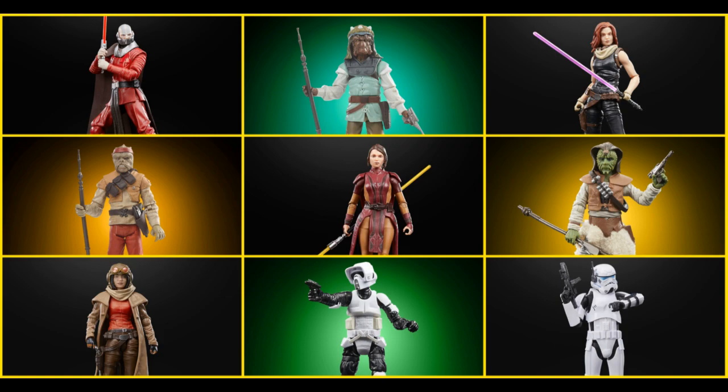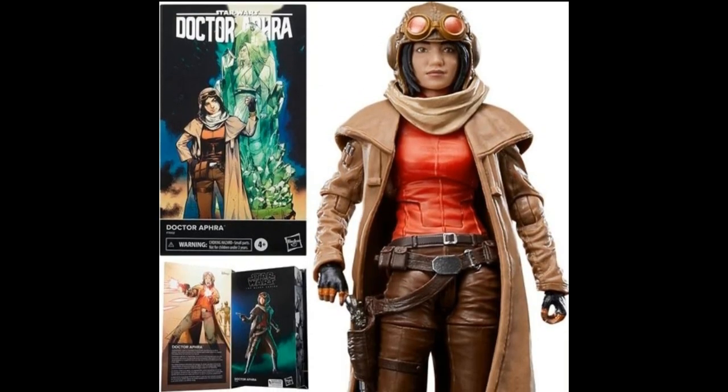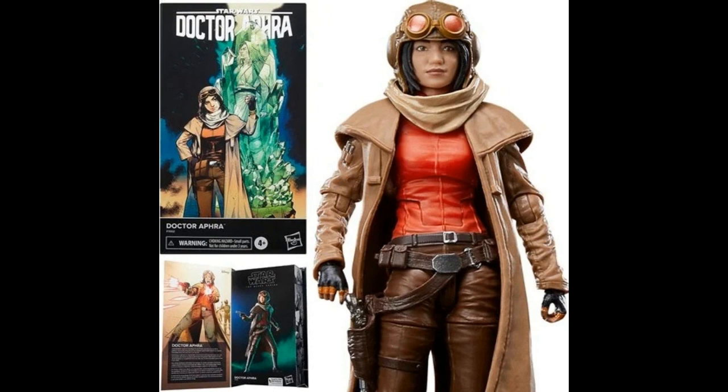But let's look at some of the Black Series releases. So Dr. Aphra is going to be in one of these book style ones. I think she's like $28. And the thing is that the first iteration of her is like a $100 figure. So obviously this is going to sell well. People are going to want this just because the first one's worth so much.